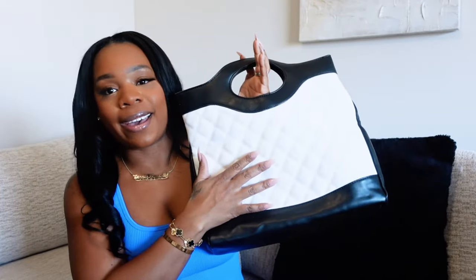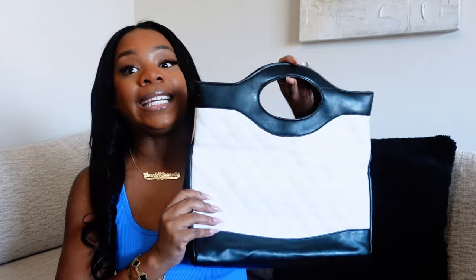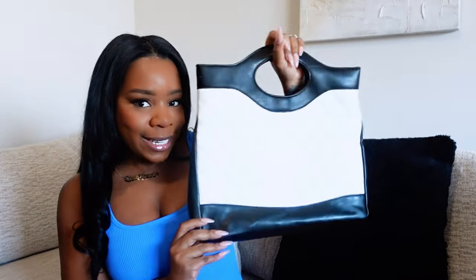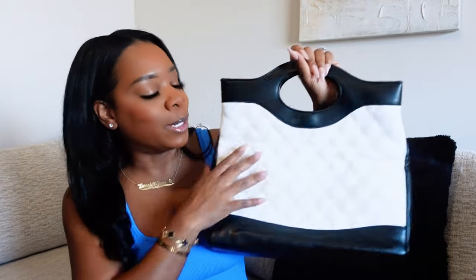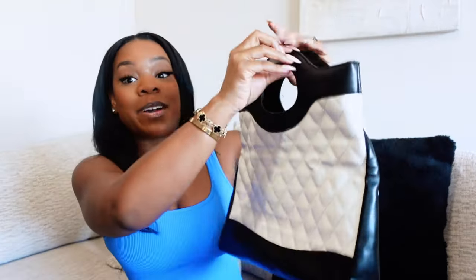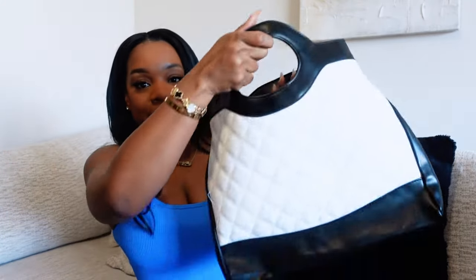Oh, I forgot about this bag. So this bag I got from Fashion Nova years ago. And I got it because it was looking a little Chanel. You know, probably Chantel, but it's really, really cute. I thought it was so cute. I never wore this bag. I probably had this bag for like 4 or 5 years.